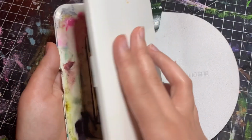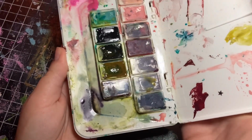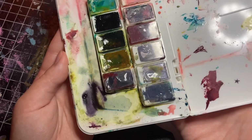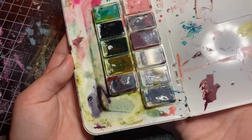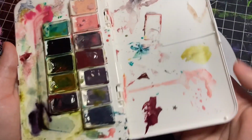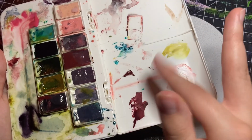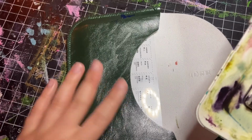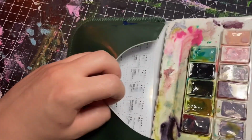I love all the sets that they sent me, but this one is the one that I've used the most. I love that it's travel sized. I love that it has these little capsules. The quality of the watercolor is phenomenal. I like the little indented space for mixing and that you can flatten this out and use this side too. There's a dog hair. Oh my gosh. Anyways, the leather pouch is also a really nice touch.